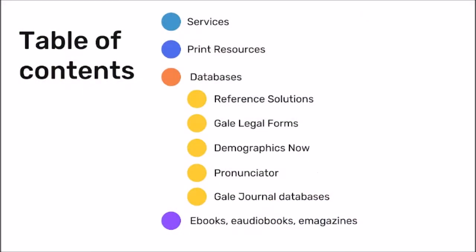So the first thing we'll take a look at are different services that you may not be aware that the library has to offer. We'll also look at traditional print resources, but then we'll also spend some time on various databases and electronic resources. During a recent presentation, a lot of attendees were pretty surprised that they could do a lot of their research from home on their own computers whenever they wanted to. So we will show you briefly how each of these are used, but we'll also refer you to sources if you want to learn more about some of those different resources that we have.